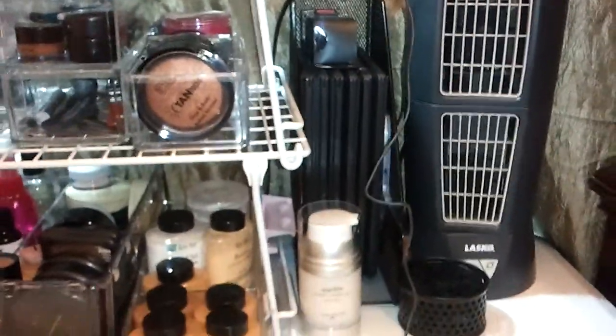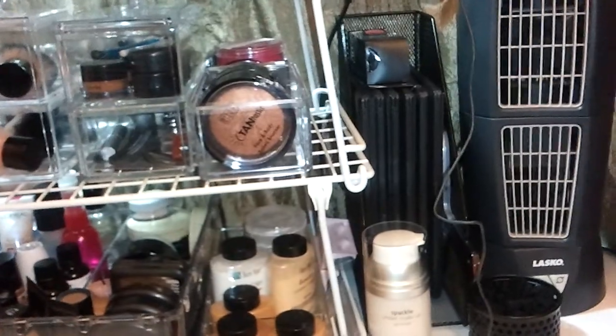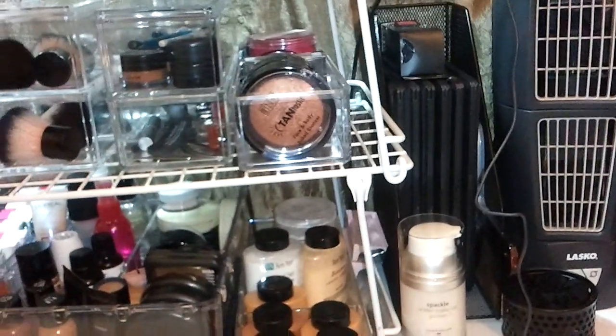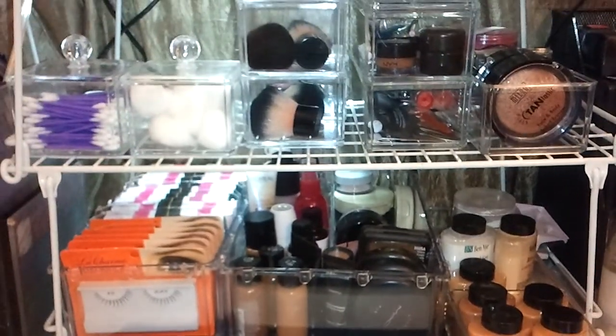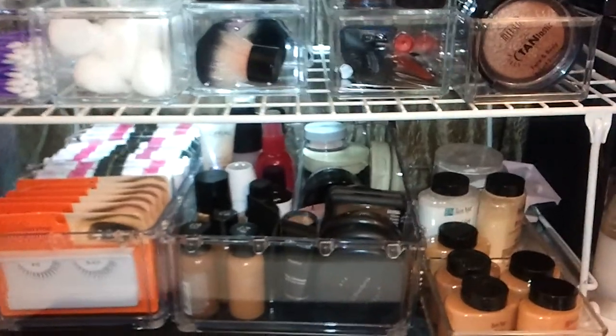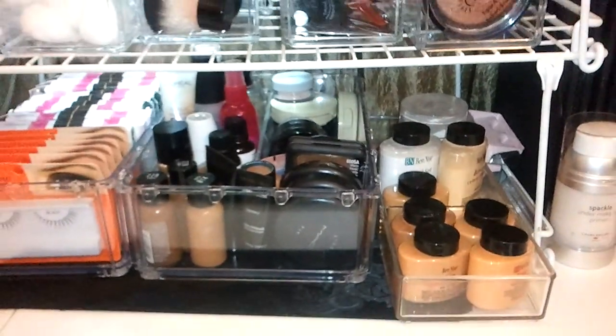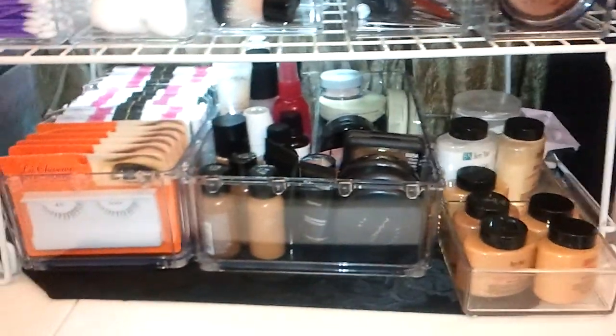Over here, you can see a magazine rack, and that's where I put my Coastal Scents 88 palettes. Over here are some more storage type of containers that house my midnight powders, and I'm actually going to do a video on these. I really do love these midnight powders.